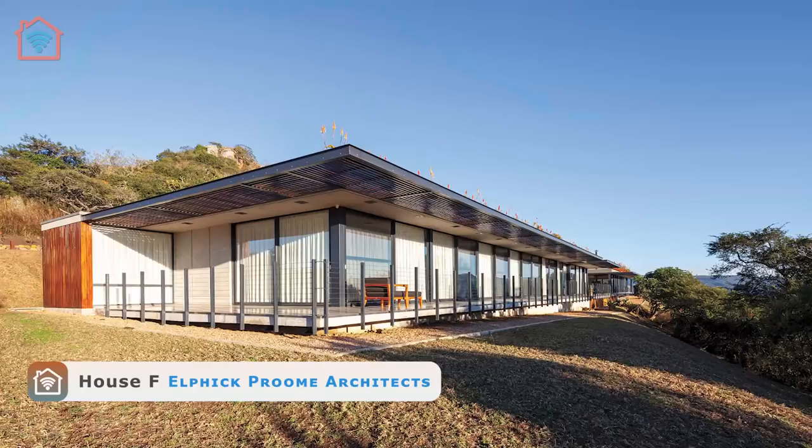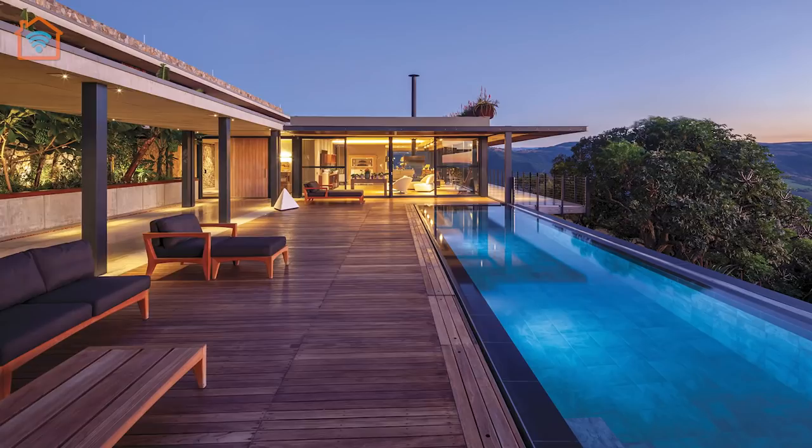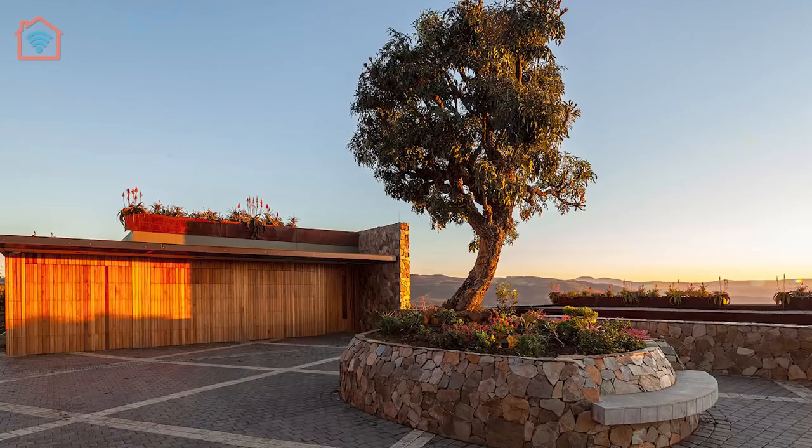Meet the House F, designed by Elphick Proome Architects in South Africa. The site is set below a prominent rocky outcrop on the highest extremity of the reserve, boasting magnificent panoramic views. The two informative features of the siting were an area of flat, disturbed land and dispersion of indigenous trees.